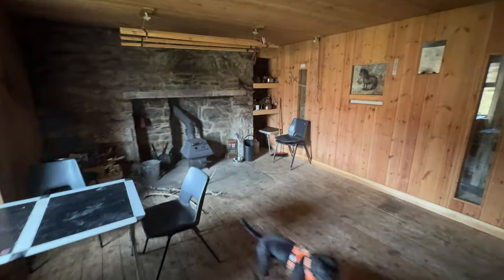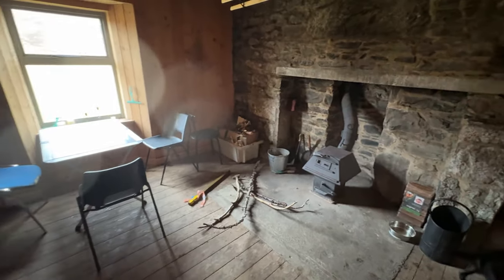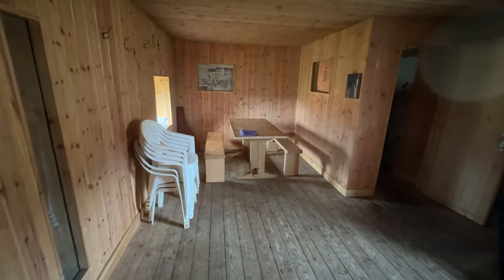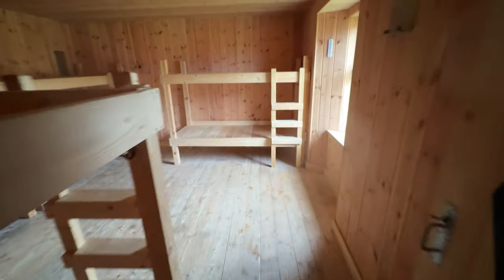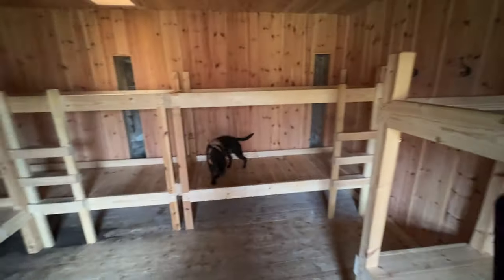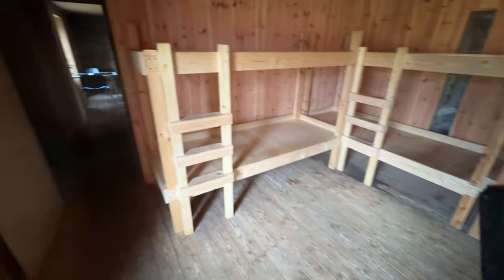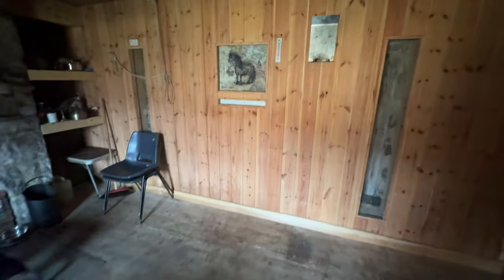Well, look at this. This is rather nice. Wow. Oh, look at the picnic bench and everything. Super. And then through the other room, we've got the bunkhouse. Pick your bunk, Luna. I'm leaving you through here. Wow, this is stunning. What a job they've done.